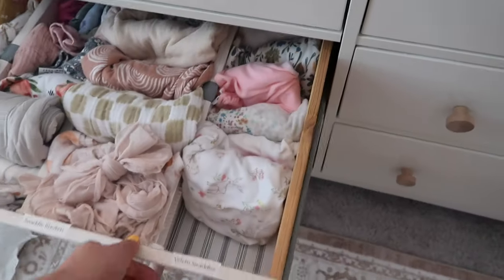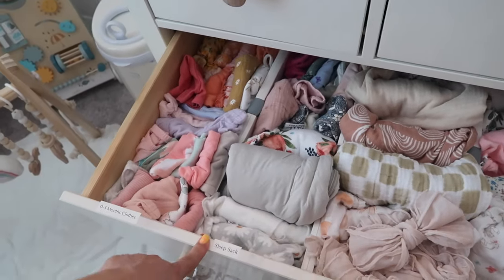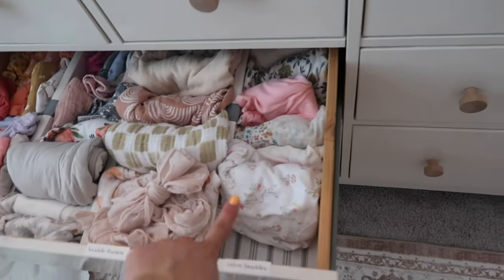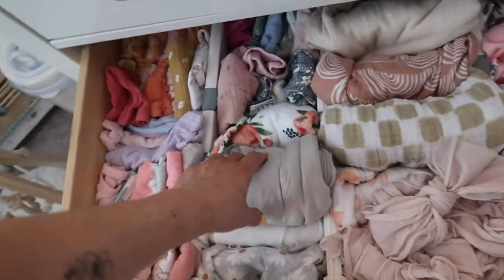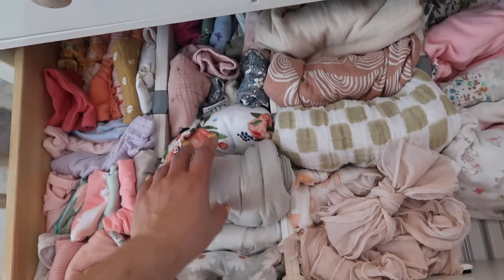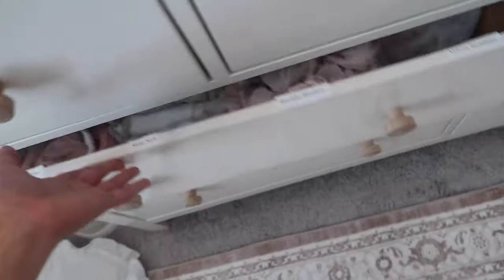And then in this drawer we have her Velcro swaddles, swaddle blankets, sleep sack slash clothes, and then her 0 to 3 month clothes, extra clothes. She loves the Velcro swaddles for nighttime, and then during the day we swaddle her with just a regular blanket. We have not used a sleep sack yet, which I just bought one. It should be coming in pretty soon. That will fit her a little bit better, but these are just a little bit too big for her right now at the moment. And then yeah, just a little extra clothes.